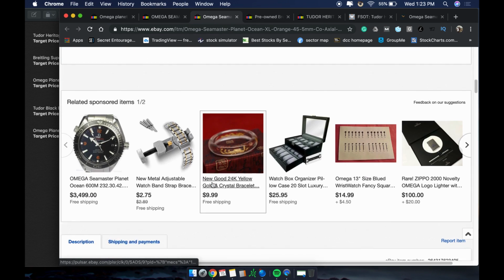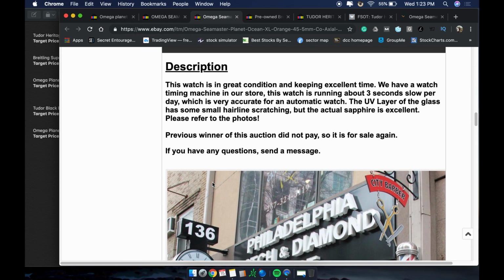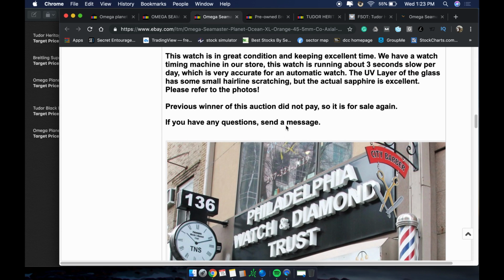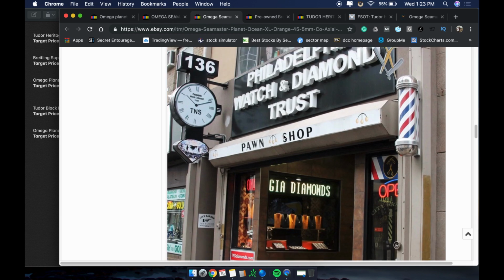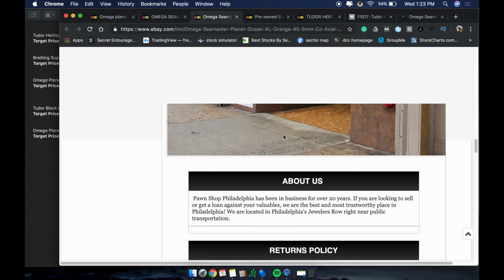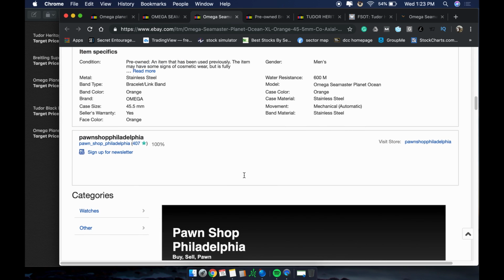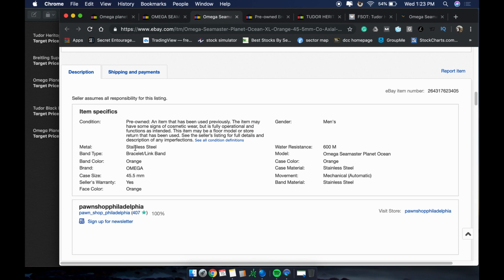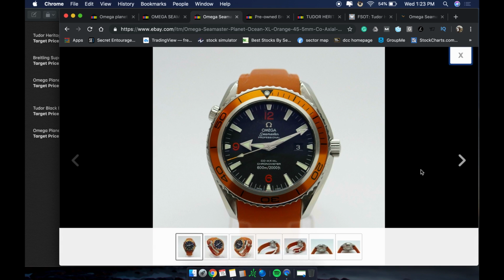I do want to look at this once more, though, and see what this guy has going on. So this watch is running 3 seconds slow. The UV layer of the glass, some hairline scratching. The sapphire is in good condition. And they don't have too much info on the actual watch itself besides this and what we have in the pictures. So, anti-bracelet link pin. I'm just going to look through them again real quick.